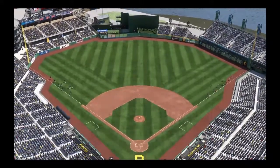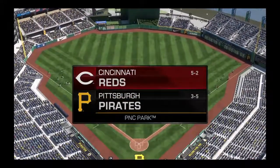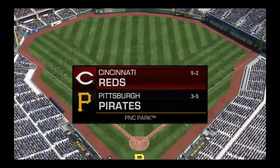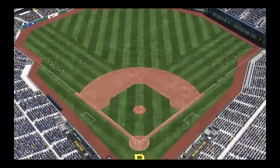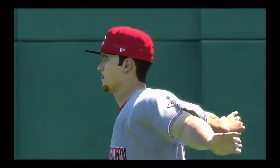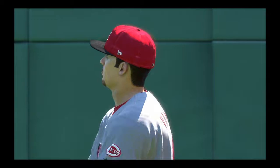Afternoon baseball on tap from one of the best yards around, PNC Park in Pittsburgh. Today it's an NL Central Division matchup between the Cincinnati Reds and the Pittsburgh Pirates. It's baseball on MLB Network, and it's coming up next.